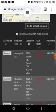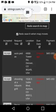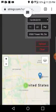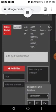I'm going to zoom up a little bit. And you can see here, it looks like auto pedestrian accident. If you don't want to accept it yet, but you just want to get the information, you click on it and scroll up, then it'll show you all the information: auto pedestrian with extraction.